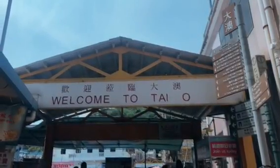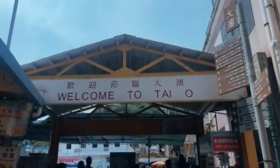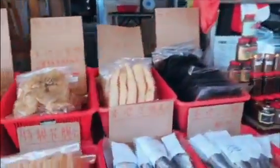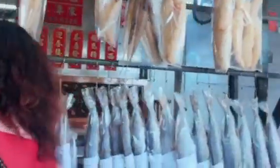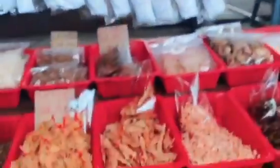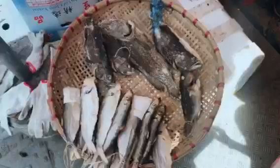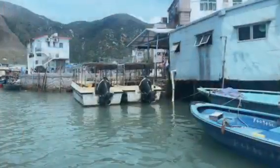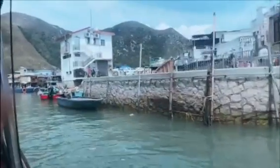We arrive at the Tai O fishing village, which is called the Venice of Hong Kong. Both sides of the streets here are lined with shops selling dry and fresh varieties of seafood. Arrive at the pier to take the boat ride.